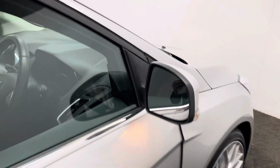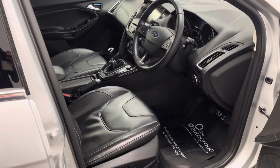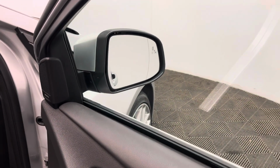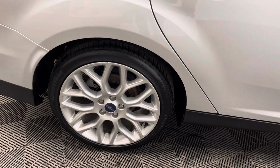As we have a look inside, the first owner chose over £2,300 worth of factory options, which included the Sync 3 system for your satellite navigation, so that's upgraded. You also have your blind spot on the mirrors there, for example, that show you when a car's coming up your inside on the motorway. The appearance pack, which included the 18-inch alloy wheels, I think they do look really smart.